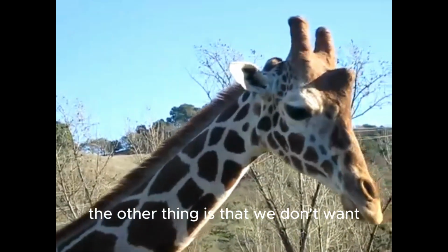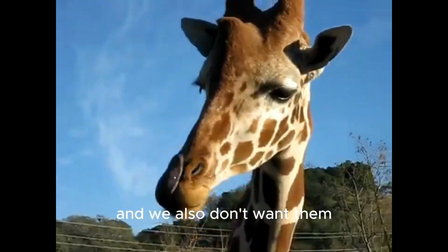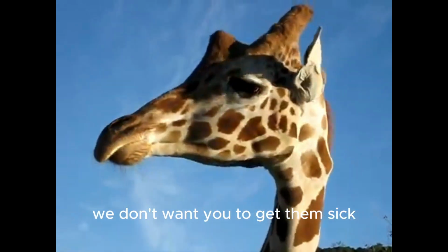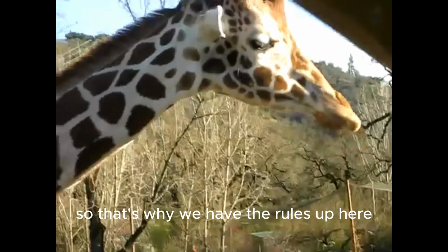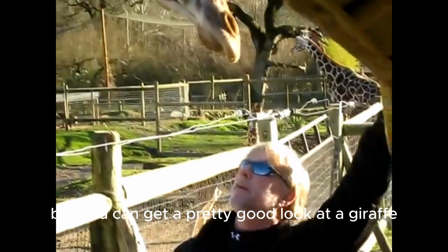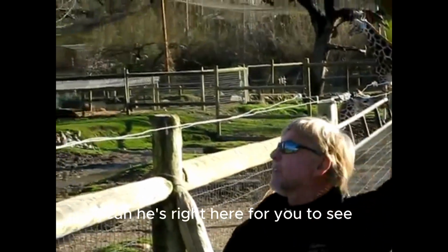The other thing is that we don't want these guys to get fed any old thing. They have a specific diet. And if you're sick, we don't want you to get them sick. That can be transferred back and forth. So that's why we have the rules up here. But you can get a pretty good look at a giraffe, pretty good up close. I hope you guys are taking pictures of him because he's right here for you to see.